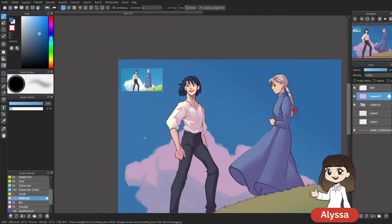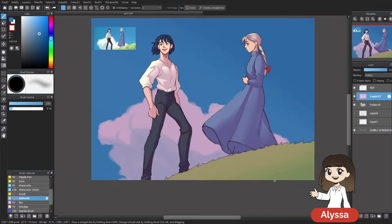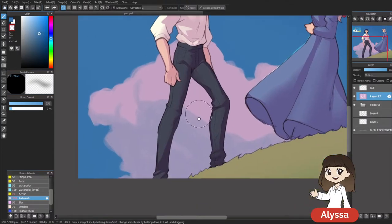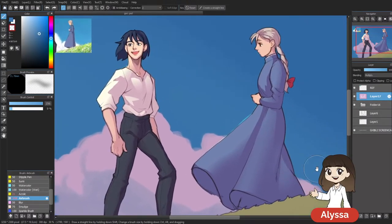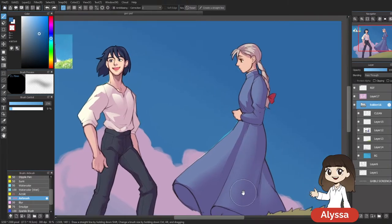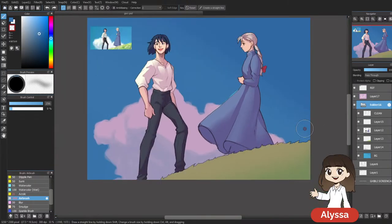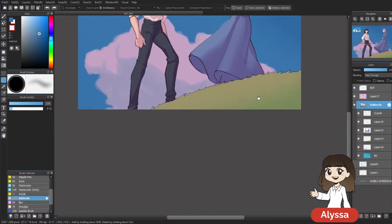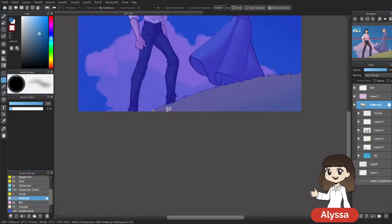I feel like it's just a more refreshing way for me to shade. That doesn't make sense, I'll get rid of it. Yeah, it's a more refreshing way for me to work because when I first learned how to do that, I actually learned this technique from a webtoon artist whose art I like really, really much. That's terrible grammar. I was gonna say that I like a lot. So I learned that from him. And yeah, it's been years since I've used this technique.